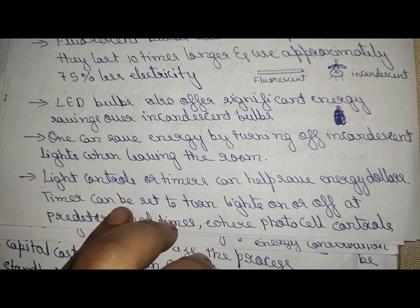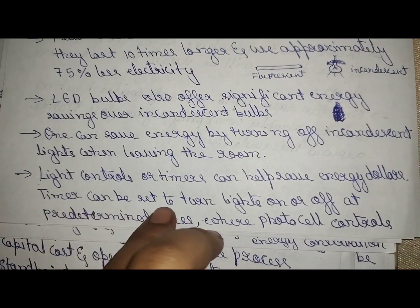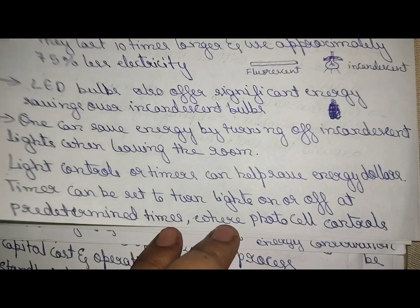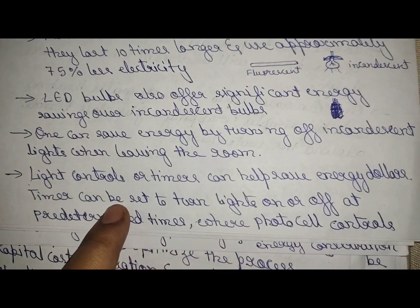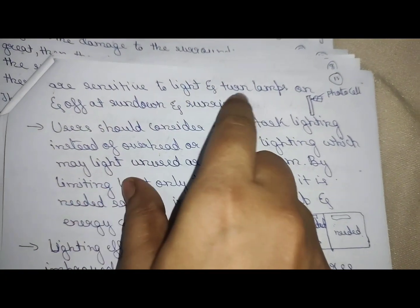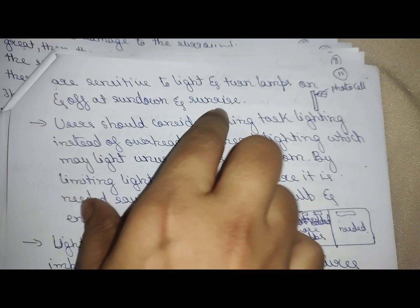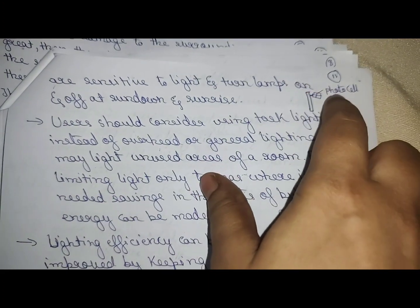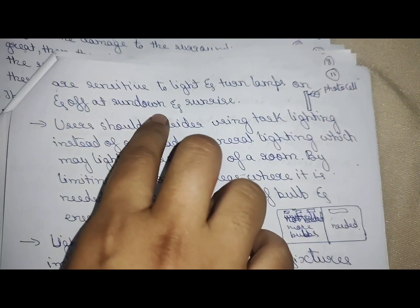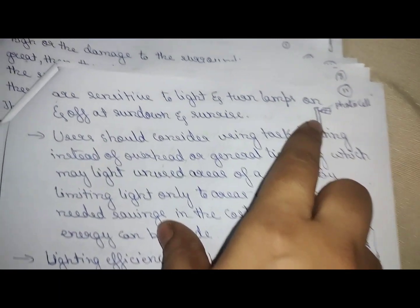Light controls or timers can help save energy dollars. A timer can be set to turn lights on or off at a predetermined time, whereas photocell controls are sensitive to light and turn lamps on and off at sundown and sunrise. So you can observe the photocell here. Depending upon the sundown and sunrise, it will switch on and switch off.